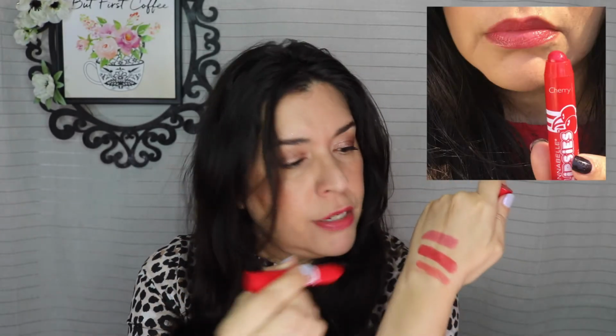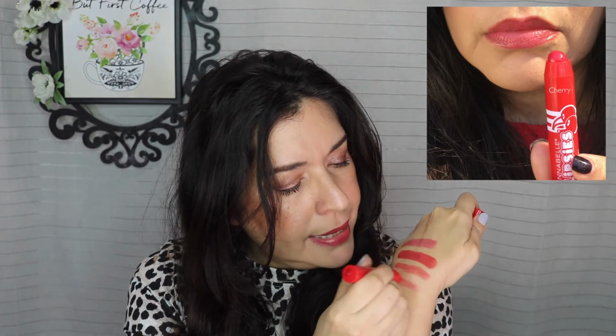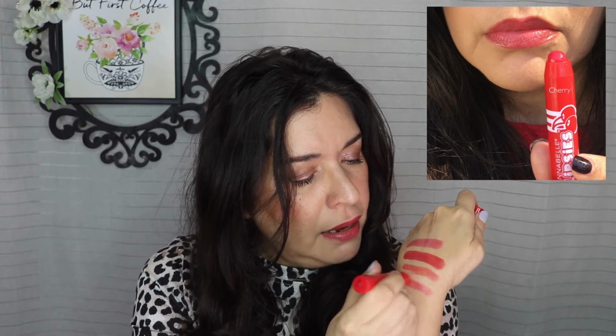The next one is this one by Annabelle. It's the Lipsies, and it's in the color Cherry. My sweet friend from Canada, Julie, sent it to me as a gift, and I love it. I wanted to include this one because I'd heard about them and I wanted to try them. I had just received this one, and these are just right now the thing from ColourPop.